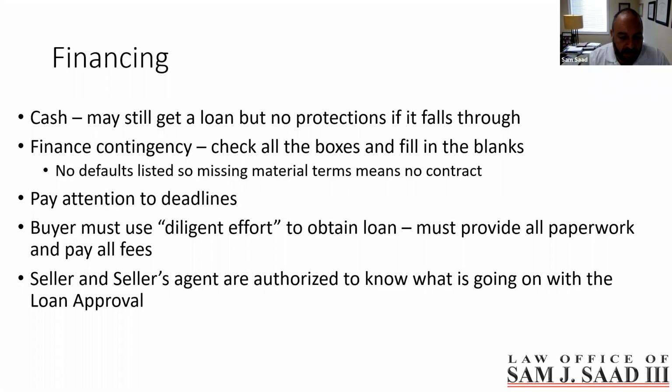Okay, so you have to pay attention to the deadlines. The financing is a hard date. It is 30 days after the effective date is the loan approval period on lines 89 and 90 of the contract. If you miss as the buyer and don't terminate prior to the end of the contract loan approval period deadline, then the buyer is going to be locked in.